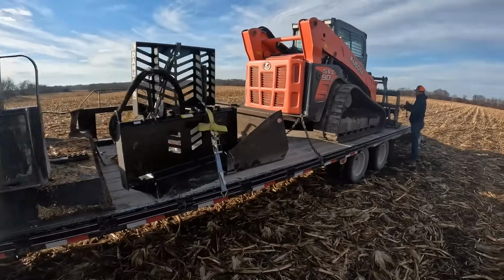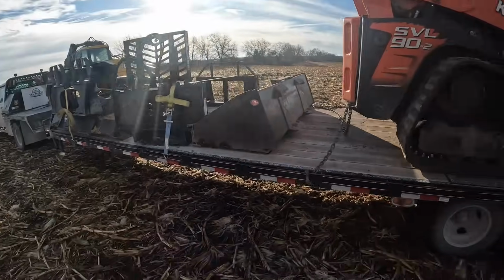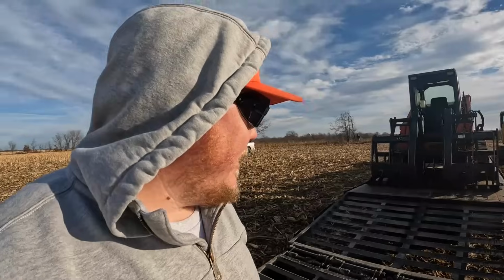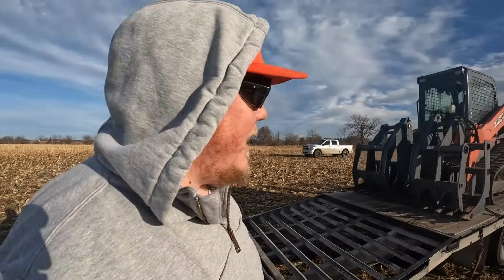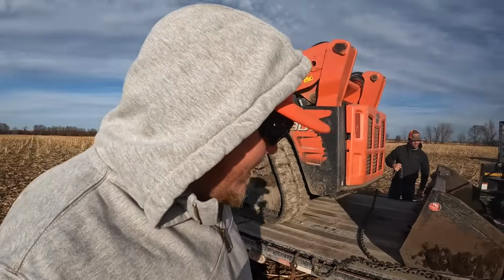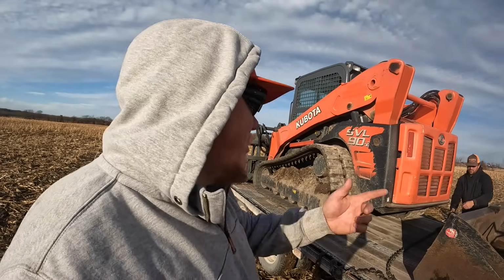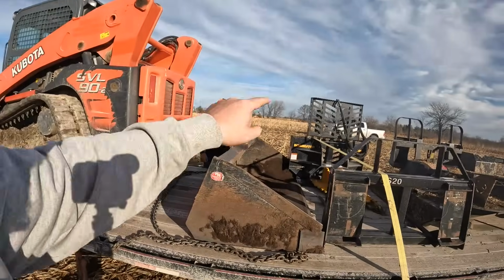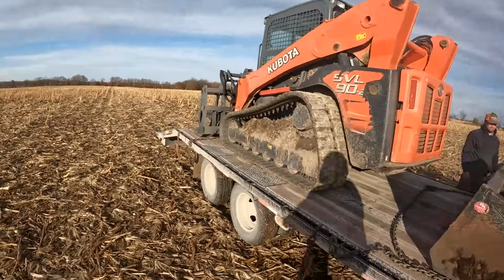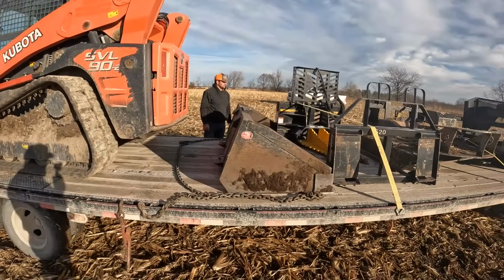This right here, ladies and gentlemen, is a trailer that is loaded for bear. Well, it's not really loaded for bear, it's loaded for trees. I don't know, is there any attachments that we own that I don't have on this thing? Think about it. I got another tree puller, but there's a tree puller on here. We've got a bucket, tree puller, bale spears, pallet forks, skid steer mower, and grapple. There's a bigger bucket.